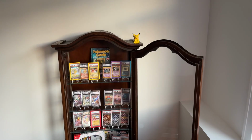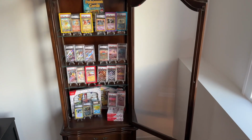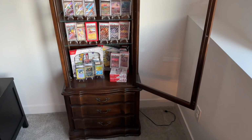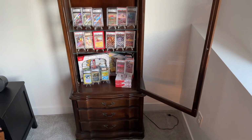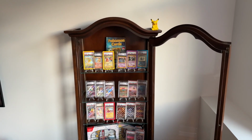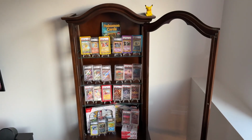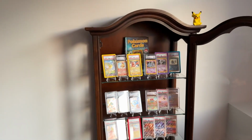So here is the display cabinet. Pikachu sitting on top. It's got a glass front. It's opened up right now. 3 drawers. It does plug in, and light at night shines through the glass shelves perfectly. But these are the items that I deemed worthy of this little display cabinet. So we will start up at the top shelf here.